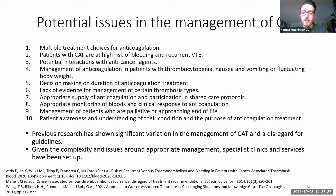Also, I alluded to this earlier, but patients who are palliative, approaching end of life, can be quite complex in lots of ways. And I've certainly over the last few years had some very difficult conversations with patients who've been approaching end of life about their anticoagulation management. And I think they can be a group of patients who can really benefit from input from a specialist to discuss this. Because don't forget, with CAT, it is another condition aside from the patient's cancer that needs to be managed itself, and that can be very difficult, I think, without having a specialist service involved.